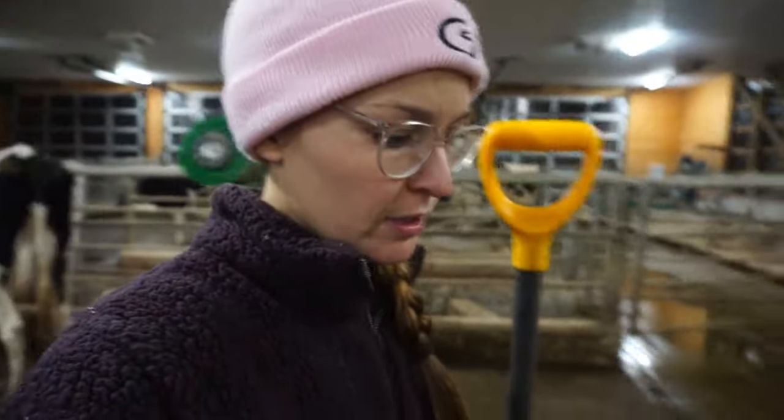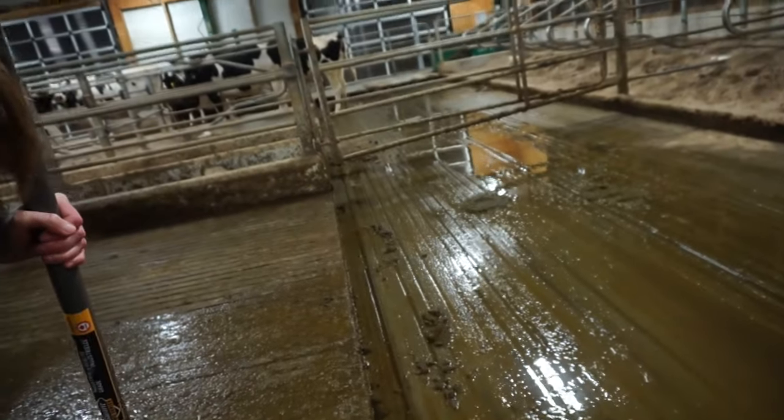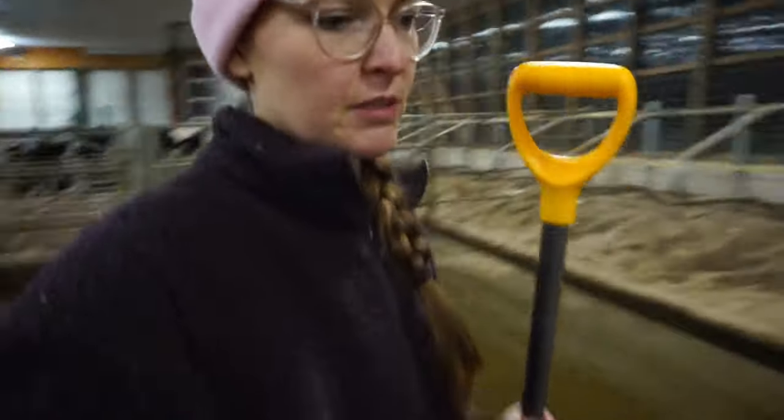So now I'm going to find our fetch cows. Oh, I'll just show you. It scrapes all the manure into the scrape alley there. And then the automatic scraper comes and scoops it all up and takes it to the pit at the back of the barn. So anyway, now I'm going to gather our fetch cows. I think we only have two, but I'm just going to check.